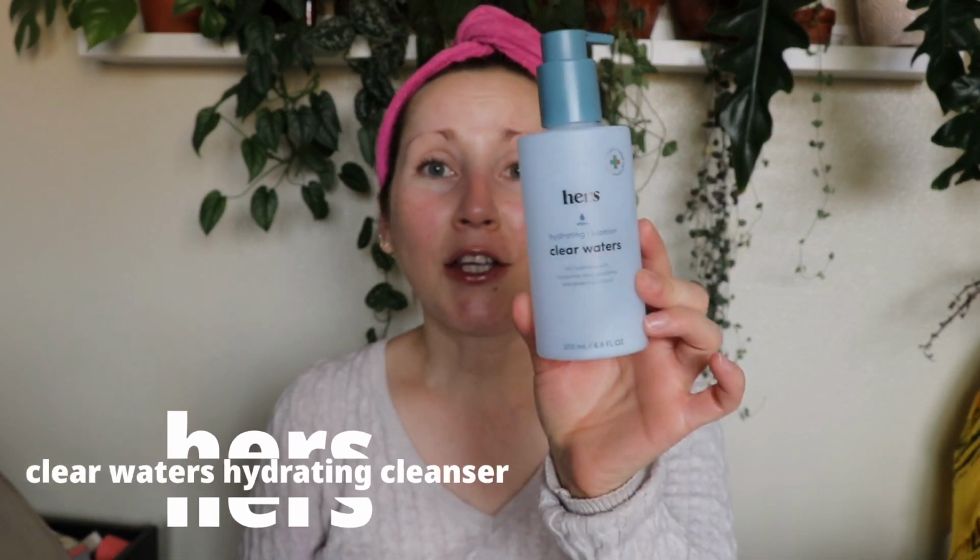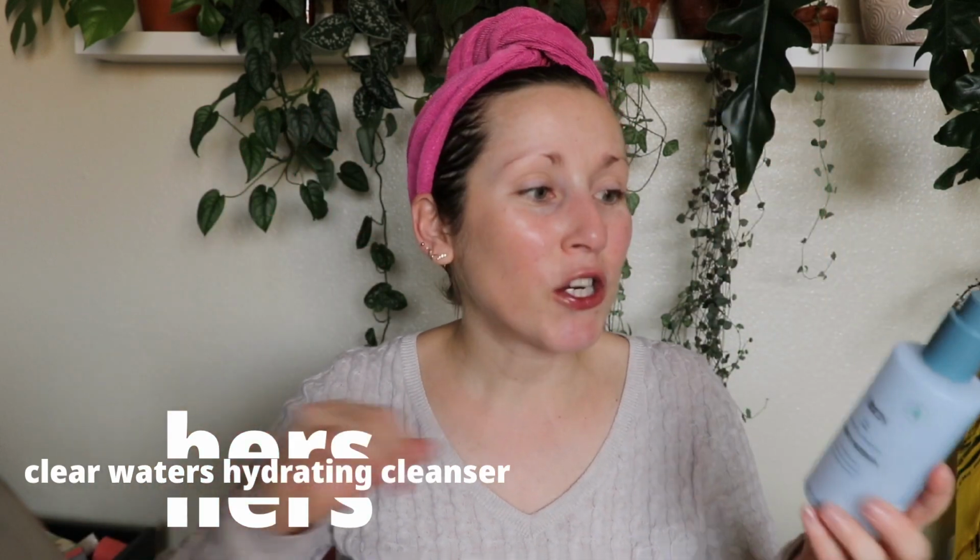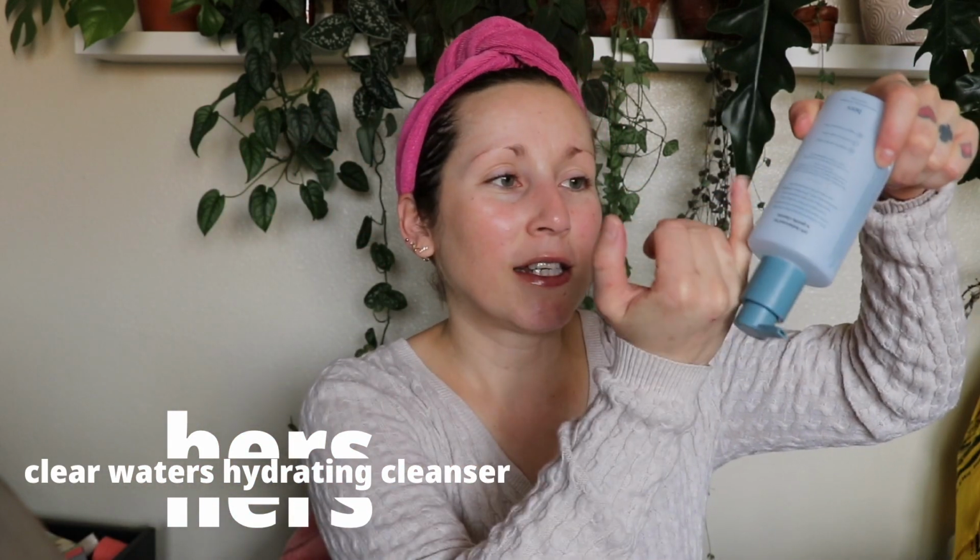Anyway, so in the shower I did wash my face with the Hers hydrating cleanser called Clear Waters. I used it up as well. I love this so much. I seriously got my finger in there. I was trying to get all the face wash out from around the corners. I absolutely loved everything about this. I think for the price it was really good.